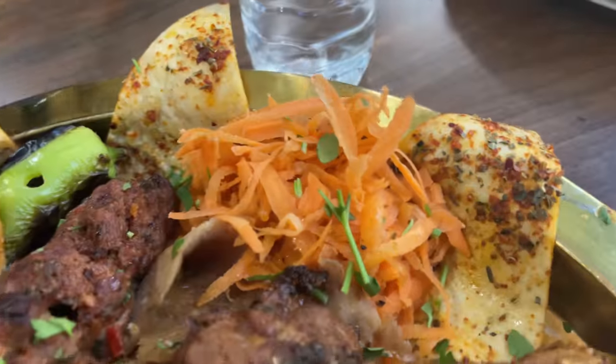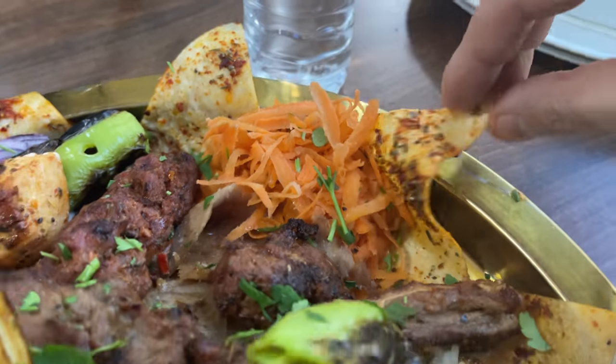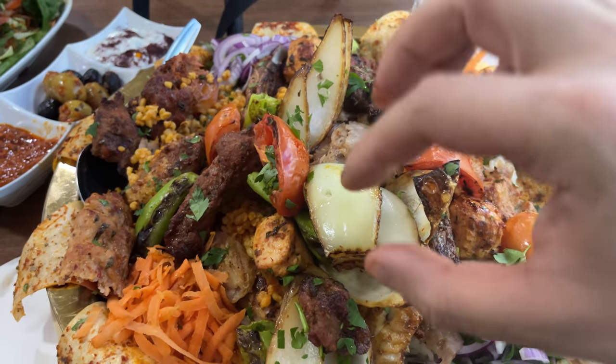I'm just loving these little pieces of tortilla, or bread rather, on the side, because you could just make a little parcel of goodness with some of the salad, some onion maybe, some meat.